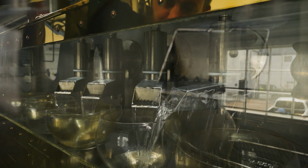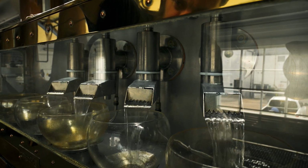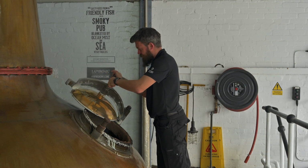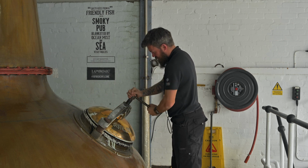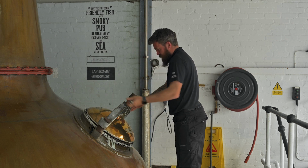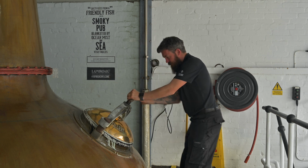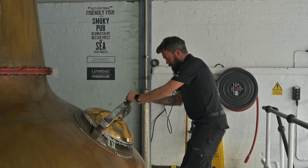The third part to come off is the faints and comes off from 60 down to 1%. This will be returned to the low wines tank as it's too weak to use. The stills run until the liquid running off is 1% ABV. The byproduct of the wash stills is called pot ale and of the spirit stills is spent lees.